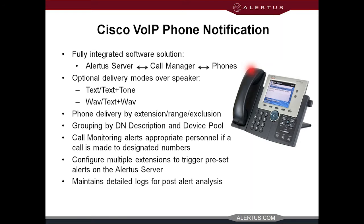Pete, can you tell me a little bit about that and some of the ways of really targeting? I see some of that grouping, those kind of things as well. Yeah, sure, Ryan. So we have a lot of flexibility in how we can target the phones. As it says, we can direct using specific phone extension numbers, ranges of numbers. We can assign to a range of numbers and specify phones within that range to leave out of the targeting. So it gives you a lot of flexibility, very easy to configure.